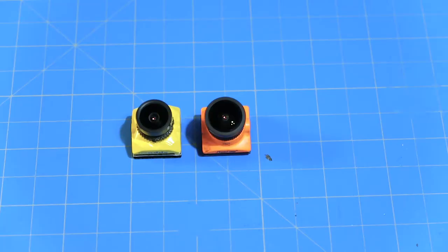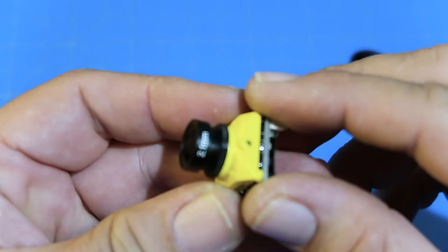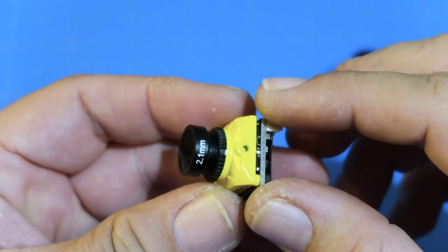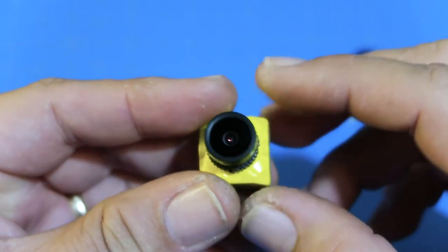The size is nice. The camera looks like it's put together overall pretty well. It's really not much different than any other camera in this class. So let's take a look at some of the footage.